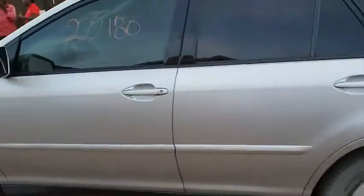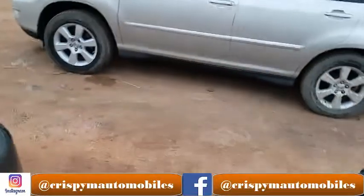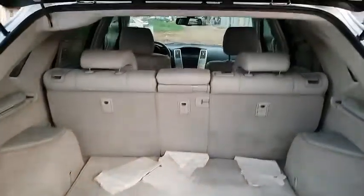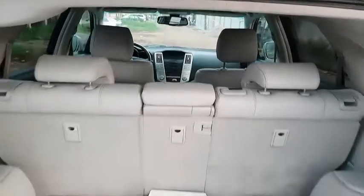And here, this space. You can see, and then you can see up here. You see how clean it is? Very clean.